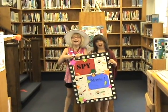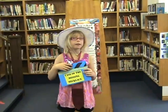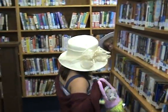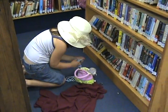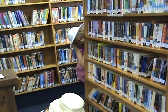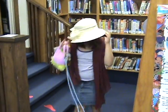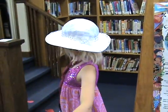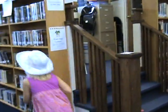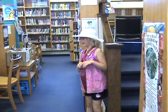Spy movie! Case of the missing necklace. Oh, this necklace, it's bothering me. I need to put it down in my purse. I'm the spy, and I'm going to steal this necklace.